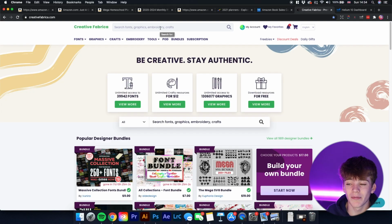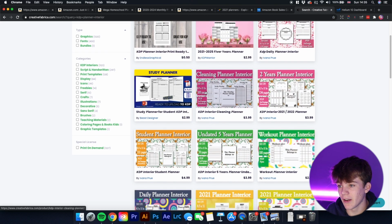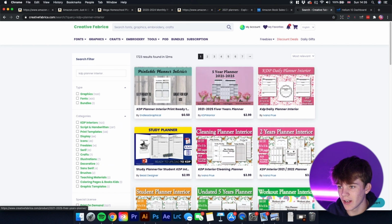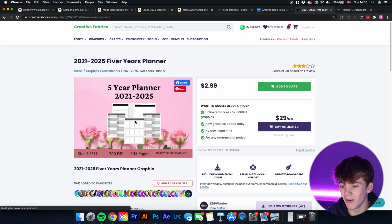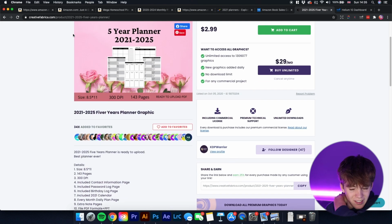Or there's Creative Fabrica. Now, if we just type in KDP Planner Interior and see what comes up, as you can see, there are a lot of different interiors. 5-year planner 2021 to 2025, for only $3, and you can see it's a bunch of different pages, so it makes it a lot more interesting.